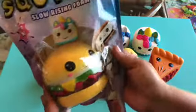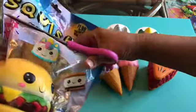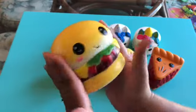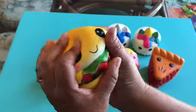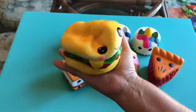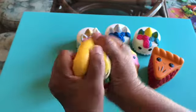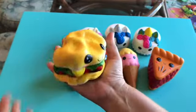So this hamburger is ready to get out of his package. He wants to catch up with his squishy friends. Get it? Catch up. And so let's go ahead and open this one. Oh my gosh, this hamburger is so adorable. Now let's give him a squeeze. And let's watch him come back to being a hamburger. There he is. Just so cute and so much fun.